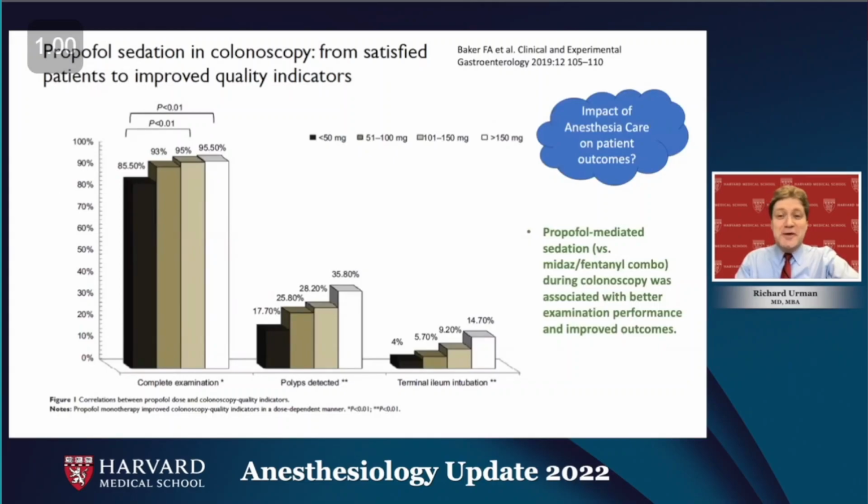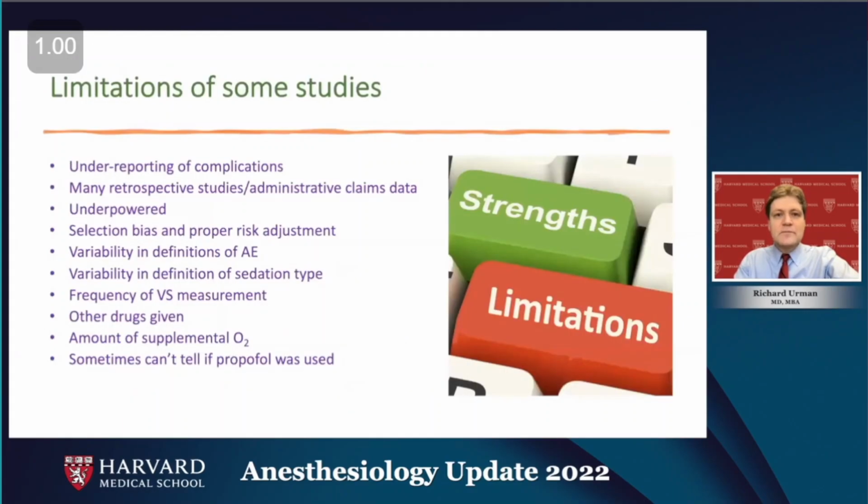Finally, this paper, again in the gastroenterology literature, compared propofol sedation and colonoscopy, and really looked at the ability to complete the examination, right? So that was actually their conclusion: ability to complete examination, colonoscopy, polyp detection, terminal ileum intubation. So being able to essentially complete the procedure was dose dependent, looking at propofol. And they basically found that propofol-mediated sedation compared to a midazolam-fentanyl combination, for example, was associated with better examination performance and improved outcomes. Again, lots of papers like this.